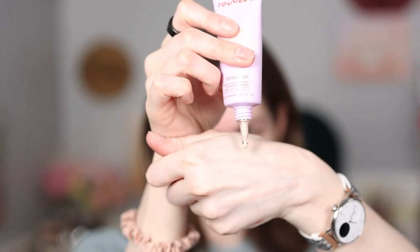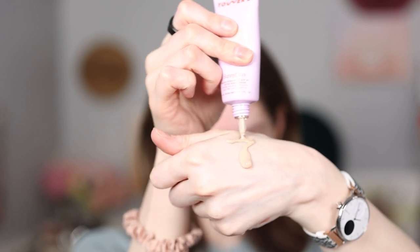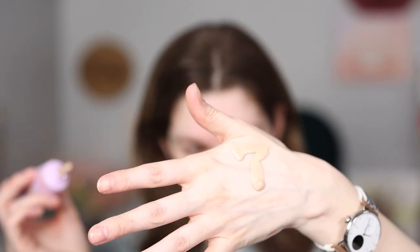So let's see here. The texture looks like... So there is a texture. It is slightly runny. So I'm gonna use my fingers since it's a tinted sunscreen, and let's just see how this goes on the face. Oh wow, it's very thick. It's thicker than I was expecting it to be. It's very almost oily feeling. Not my favorite texture, but it is smoothing.